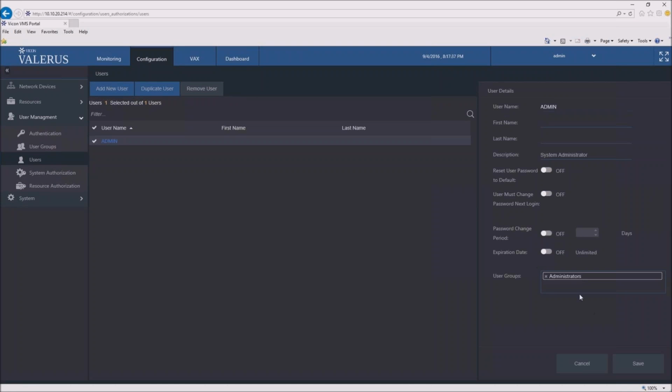For any user you want, you can define their different password rules, and define how much time they are allowed to log into the system. If they're a contractor, I can say, hey, you're only allowed for 30 days, and so on.